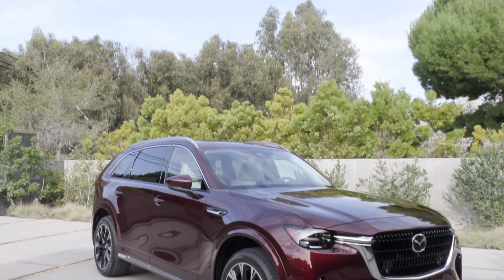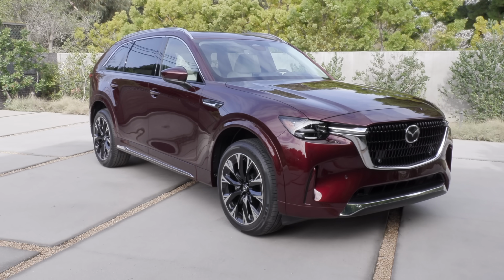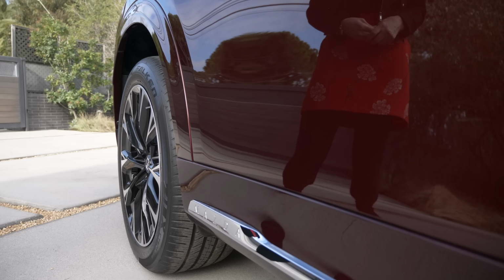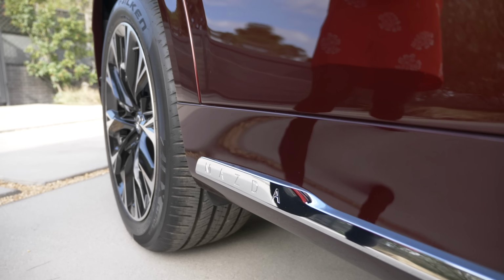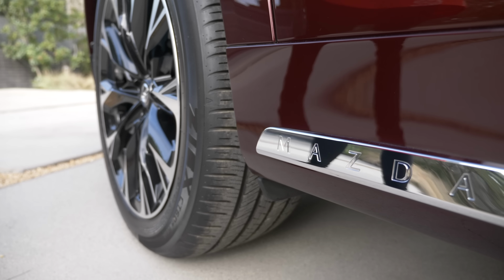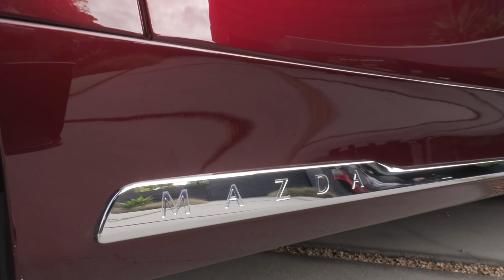This is a 7 to 8 passenger vehicle, whereas the CX-9 is 6 to 7. Now, one thing I like also, nice detail: the chrome above the window, and then you have this chrome strip that runs along the bottom to help anchor the vehicle, and then they've got the name of the brand in the bottom there. That's a nice touch. Not sure if that's on all trims, but this top trim definitely gets it.